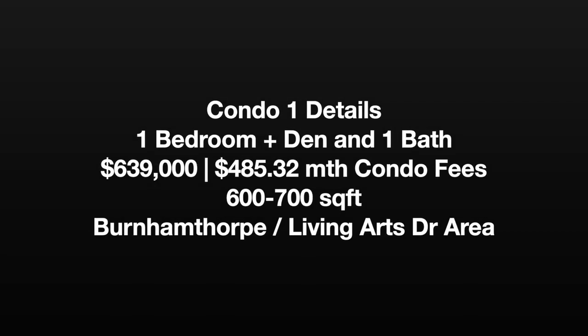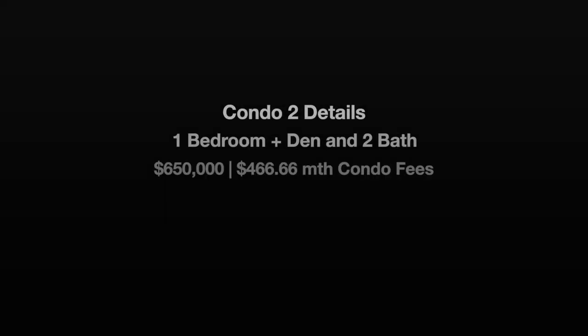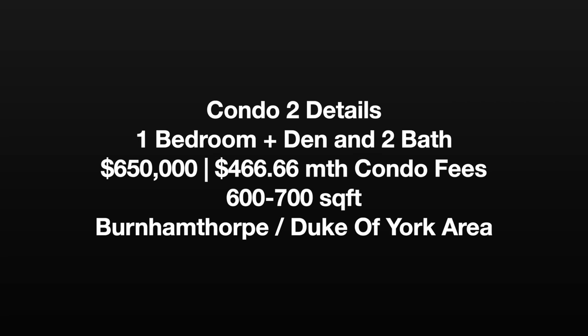All right, so the first condo was a one bedroom and a den with one bath at $639,000 they were asking. The monthly fee is $485.32. And the size was 600 to 700 square feet, located at Burnham Thorpe and Living Arts. The second condo was a one bedroom and a den with two bath. $650,000 was the asking price. The monthly fee was $466.66. 600 to 700 square feet of living space, located in the corner of Burnham Thorpe and Duke of York.